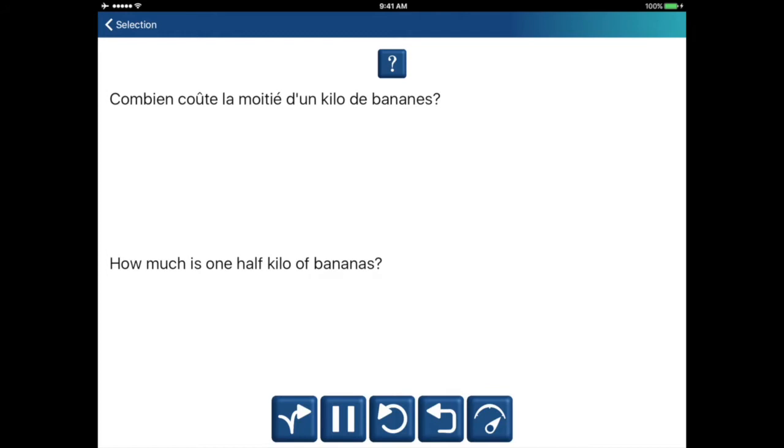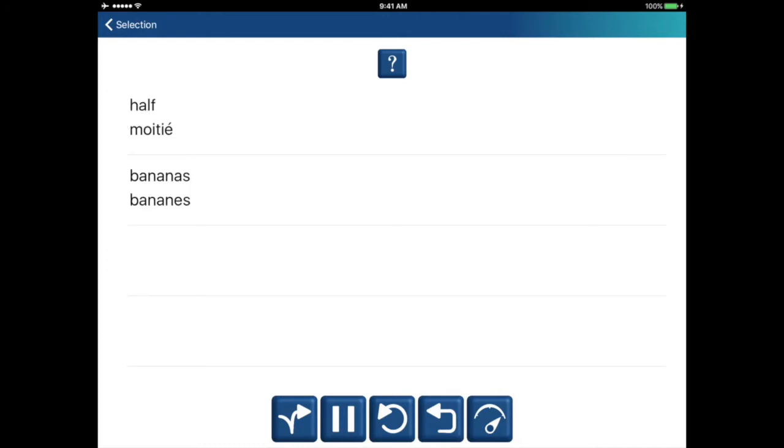How much is one half kilo of bananas? Half, moitié, bananas, banane.